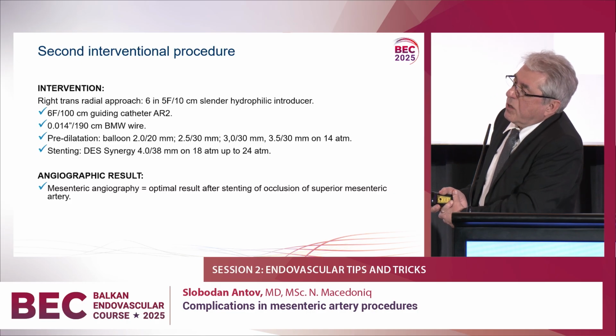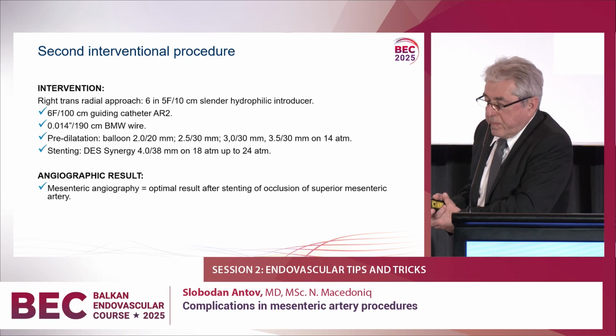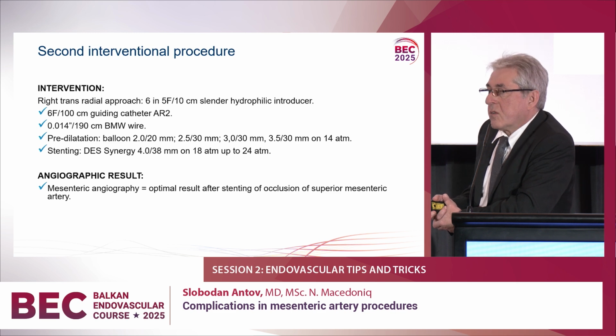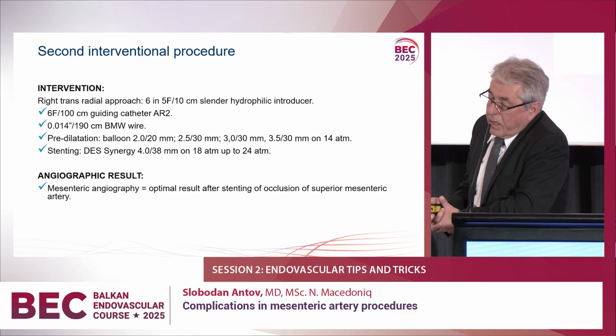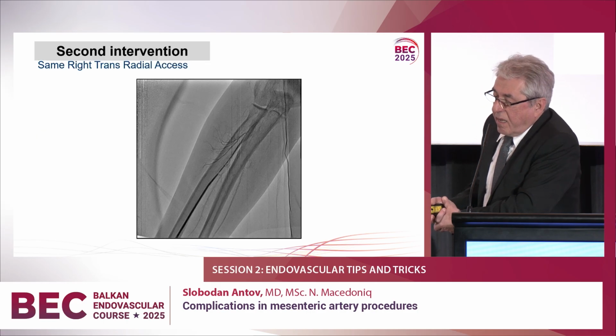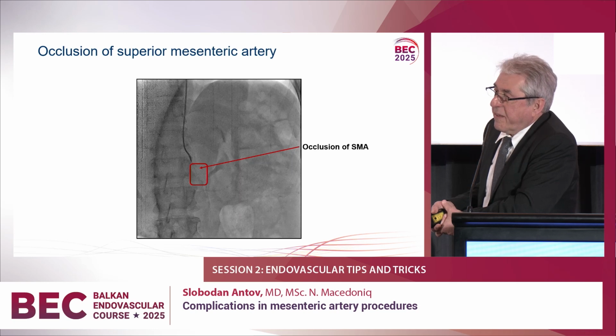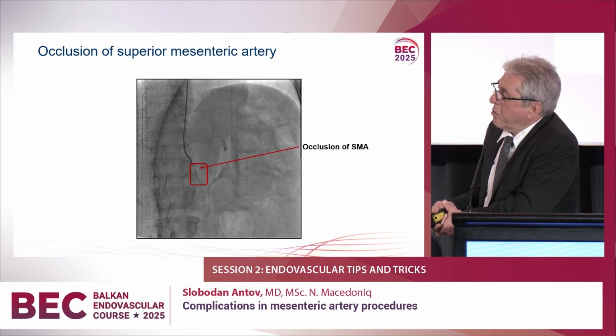After informing the patient that we would use an off-label coronary stent for stenting the mesenteric artery, and getting confirmation, we proceeded with stenting with a drug-eluting stent, Synergy 4.0 by 38 millimeters, at 18 atmospheres up to 24 atmospheres. Control mesenteric angiography shows an optimal result after stenting, and you can appreciate the same transradial artery, a little bit more spasm this time. And this is what is left of the occluded superior mesenteric artery.